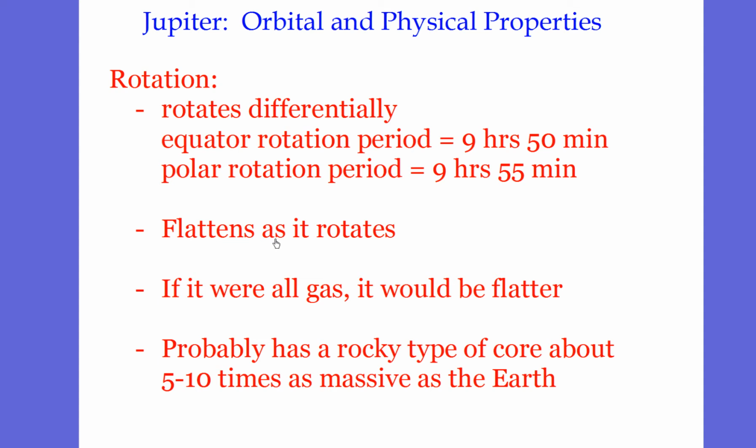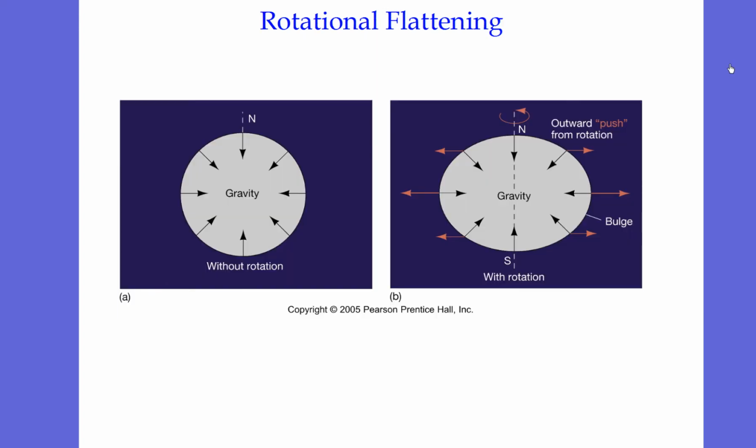Just like if you spin a pizza dough, it'll flatten out. So will Jupiter. But it doesn't flatten out completely because it most likely has some sort of rocky core inside. If it were all gas, it would be flatter, but that's not quite the case. And you can see here, with that rotation, you get gravity pulling equally from all directions, and you get a nice spherical circular shape. But with this rotation, you get an outward quote-unquote push. It's not a real force, but it's kind of an inertia thing. And gravity is doing all it can to keep this stuff from flying out into space.